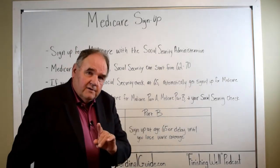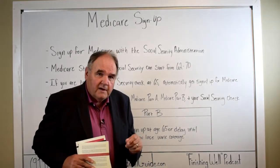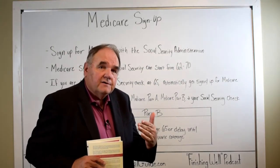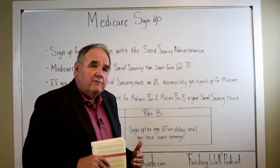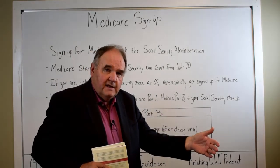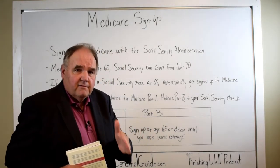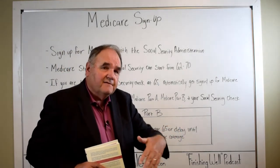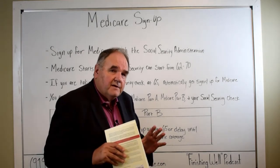Part B is a horse of a different color because you've got to pay a premium. It's $144.60 a month in 2020, and it'll probably go up a little bit next year. It's greater than that if you're a high income person and you have to pay those IRMAA surcharges. At age 65 or greater, if you're covered by group insurance, you're going to want to delay your sign-up for Part B until you lose your group insurance. And that's a tedious process. You don't want to make a mistake here because a lot of mistakes are irreversible, and when we do compensate for them, you could pay penalties, and the penalties last for the rest of your life. So you want to make sure you're doing the right thing when you sign up for B.